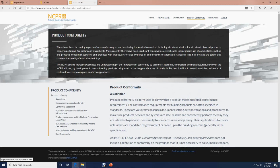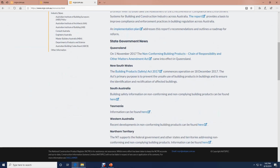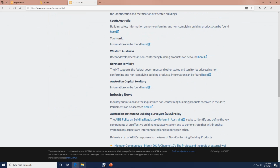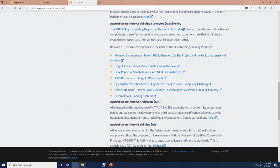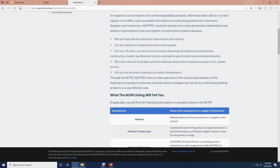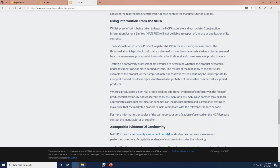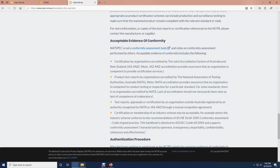Another area I want to show you is the resources. Owned by government and industry, we're also informed of the latest activities and discussions. And we have this page to keep you up to date in terms of product conformance and compliance. So when you go to About, you will see the limitations of the NCPR, what we do tell you and what we don't tell you. And in the end, we will show you how authentication is done between NCPR and the issuing authorities.